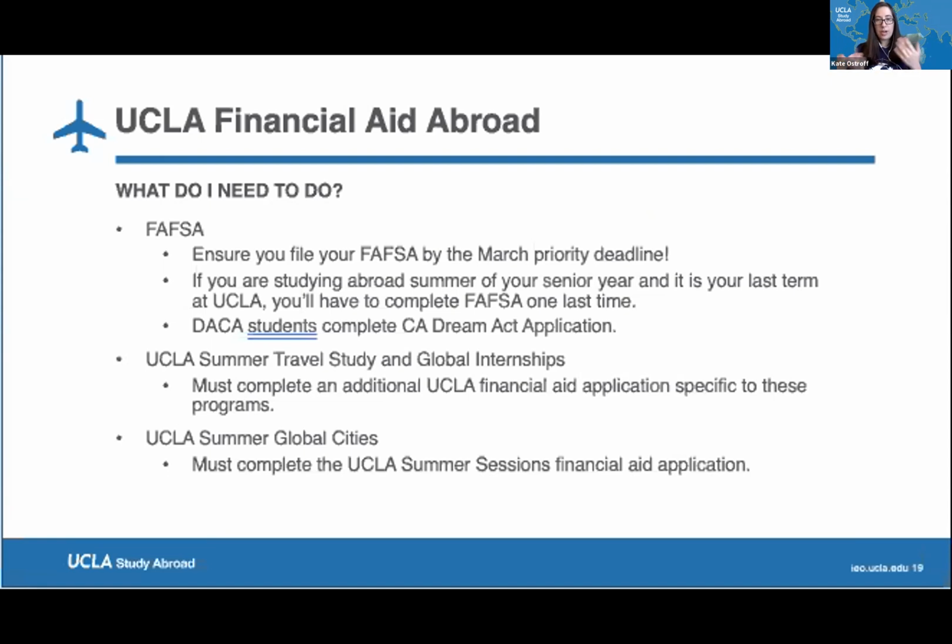For our summer programs, there are a few extra things, but really minimal. For summer travel study and UCLA global internships, there's one extra financial aid application. I usually even just call it a form because it literally takes like a minute to fill out, that students would need to do in addition to FAFSA. For global studies, it would just be the UCLA summer sessions application. So pretty simple, but mainly just remembering to do your FAFSA. For UCAP programs, it's just your FAFSA that you need to do.